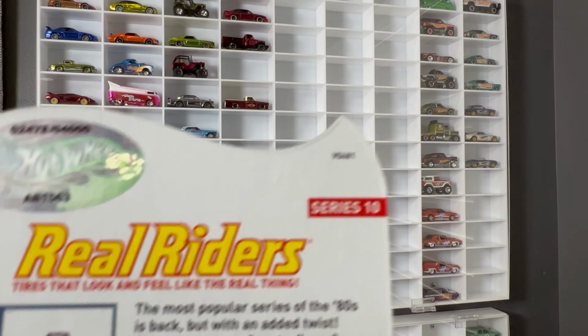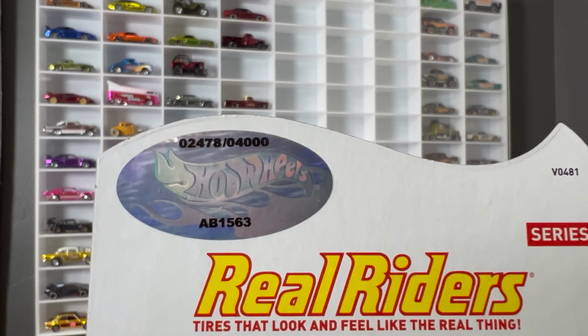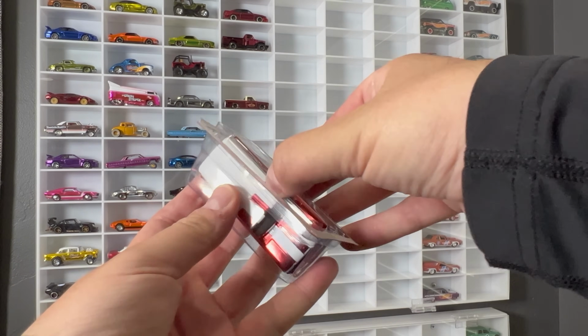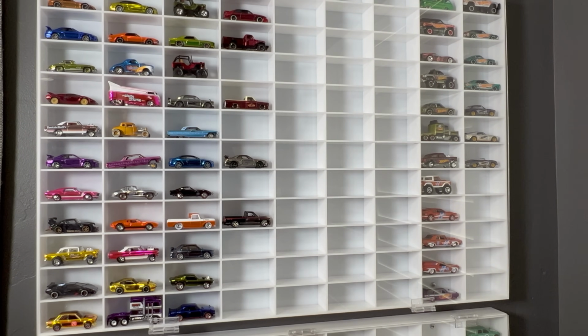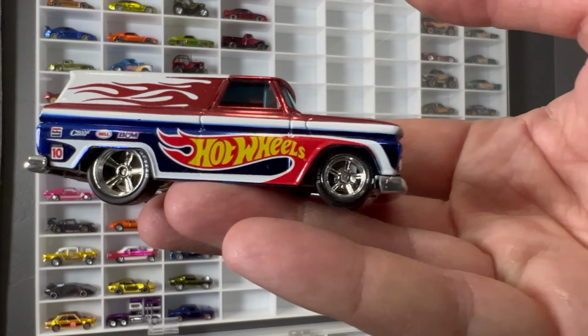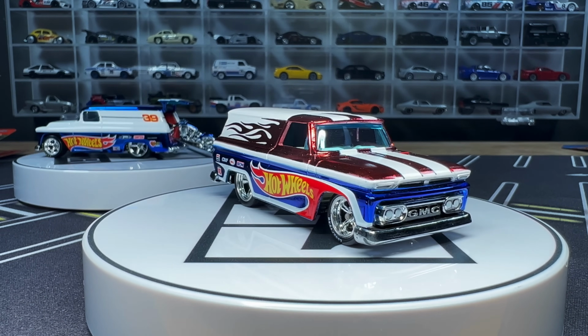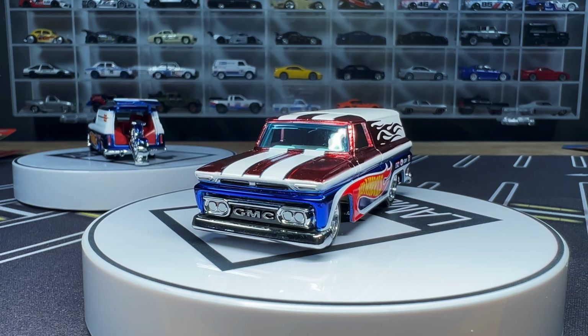I don't know if I showed you the number on this. 4,000 made. This is 2478. Save that card. And here is the model in Spectraflame red and blue. Obviously, it's Hot Wheels Racing. You got the flames on the back. You've got some logos on the side. This thing is just so cool.